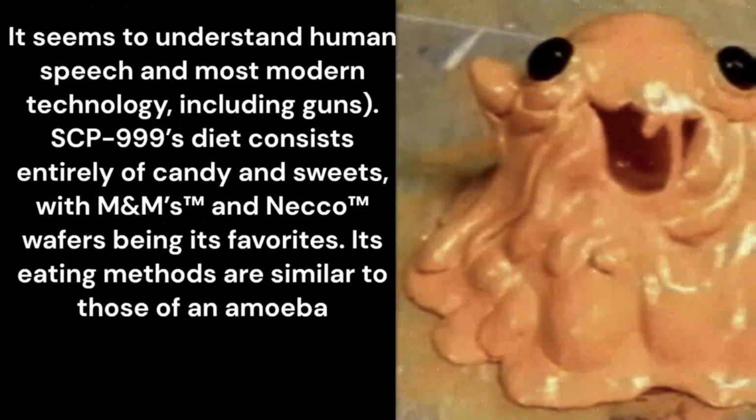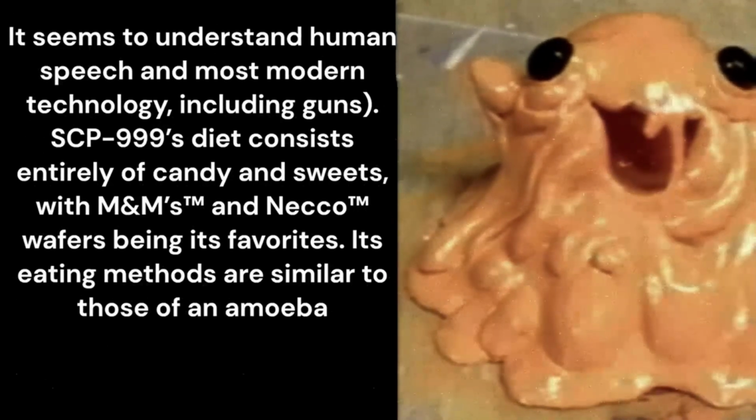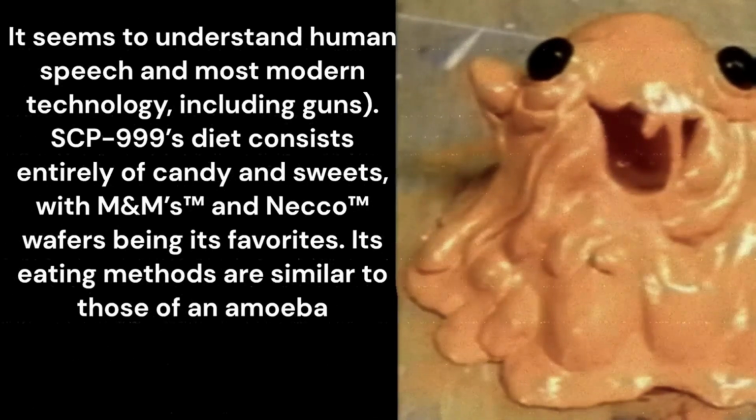It seems to understand human speech and most modern technology, including guns. SCP-999's diet consists entirely of candy and sweets, with M&Ms and Necco wafers being its favourites. Its eating methods are similar to those of an amoeba.